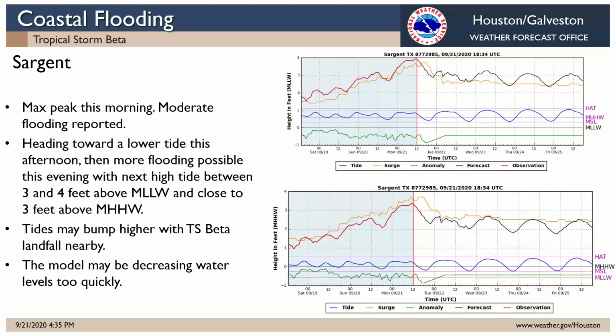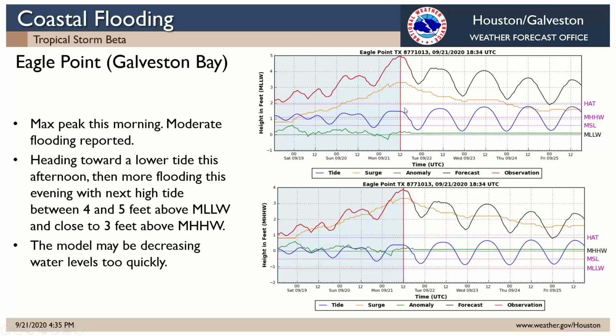Sargent, the tidal departure is not quite as high at Sargent, but with the dune erosion they had with Hannah and the high surf we've had with Beta, there's no doubt there's issues there as well, even though the surge level isn't quite as high as at some of the other sites.